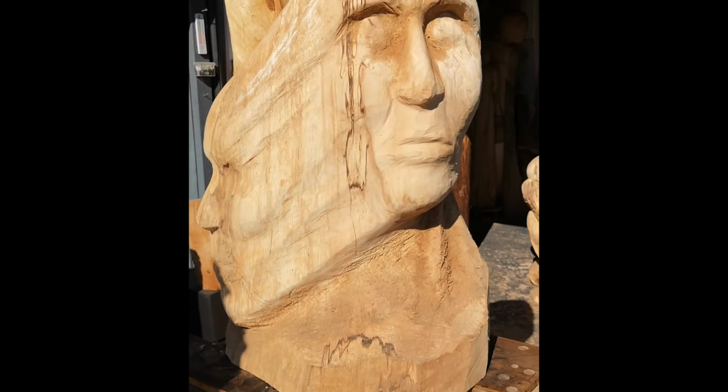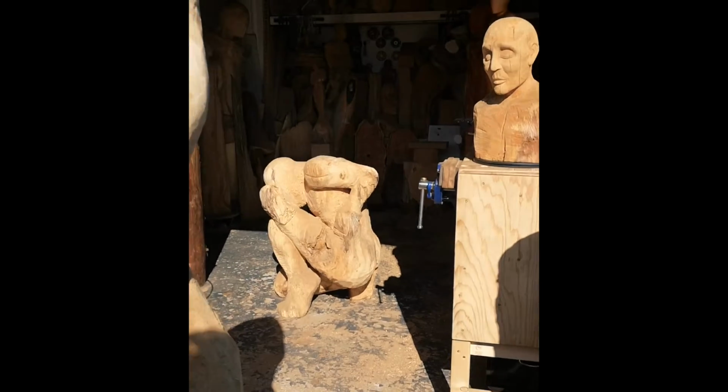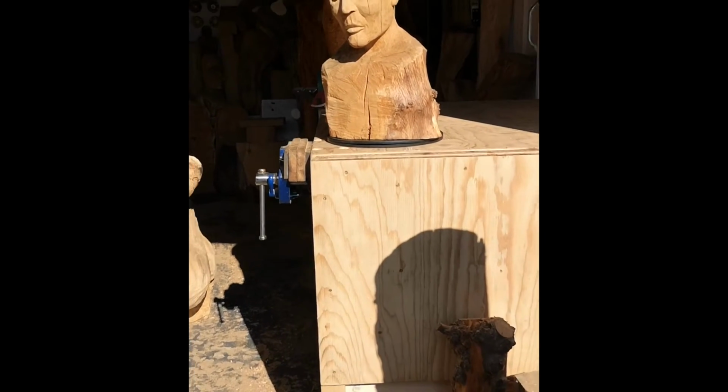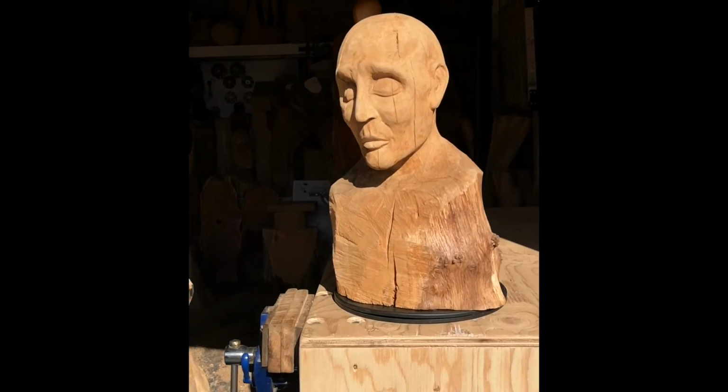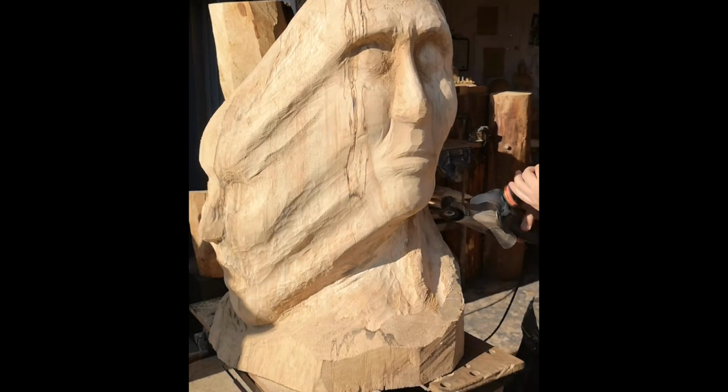So this is a video looking around my current studio. This is my wood workshop. It's actually looking pretty clean at the moment. It's usually full of sawdust and wood chips. So here you're going to see me make a little bit of progress on this current piece.